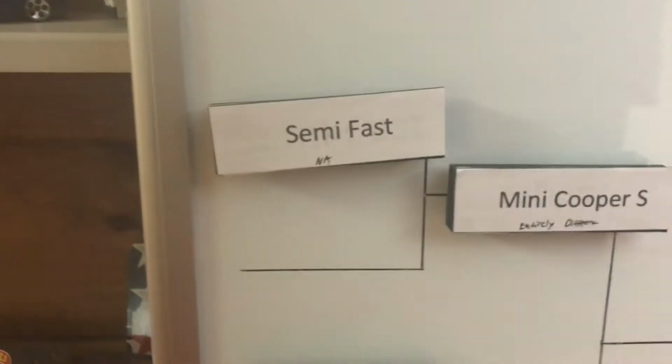Sorry, my Hot Wheels collection. I want the Monoposto to win. You want the Monoposto to win? Okay. Yeah. All right, up next.